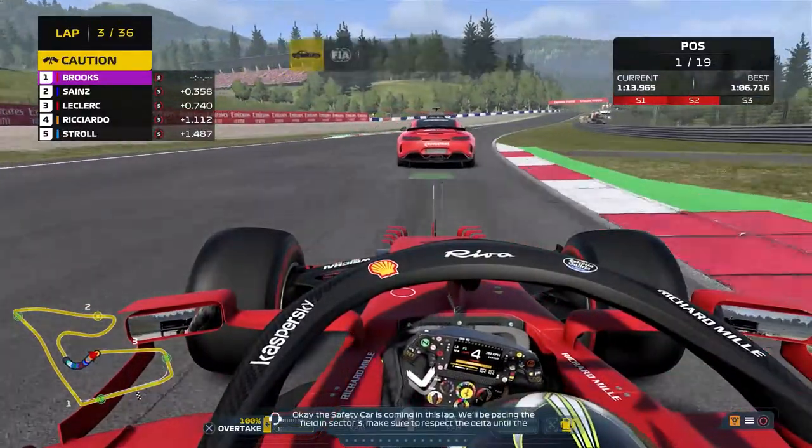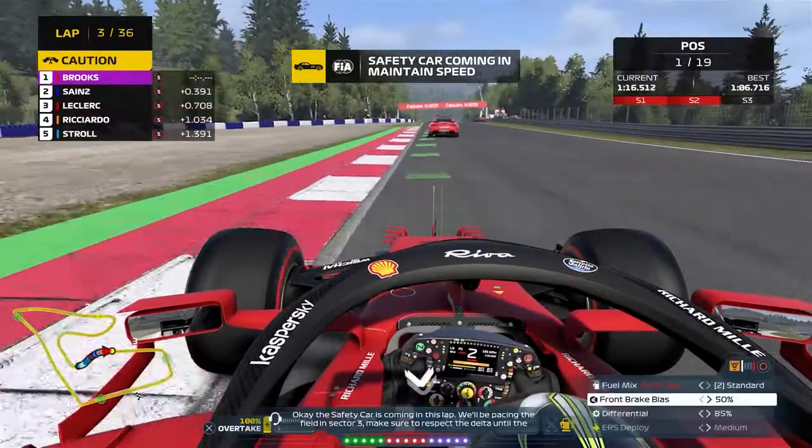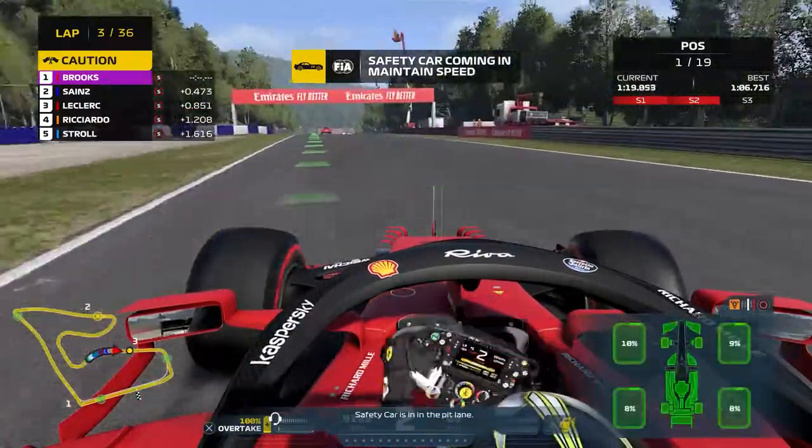Line. The safety car is coming in this lap. We'll be pacing the field in sector 3. Make sure to respect the delta until the safety car is in the pit lane.